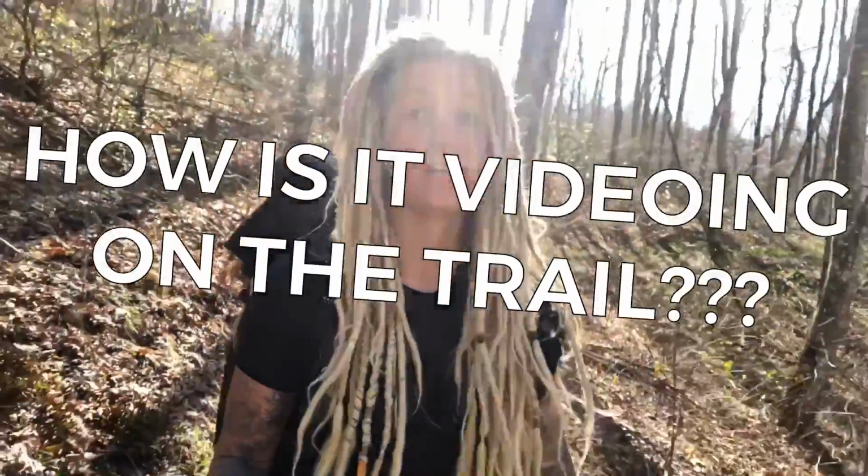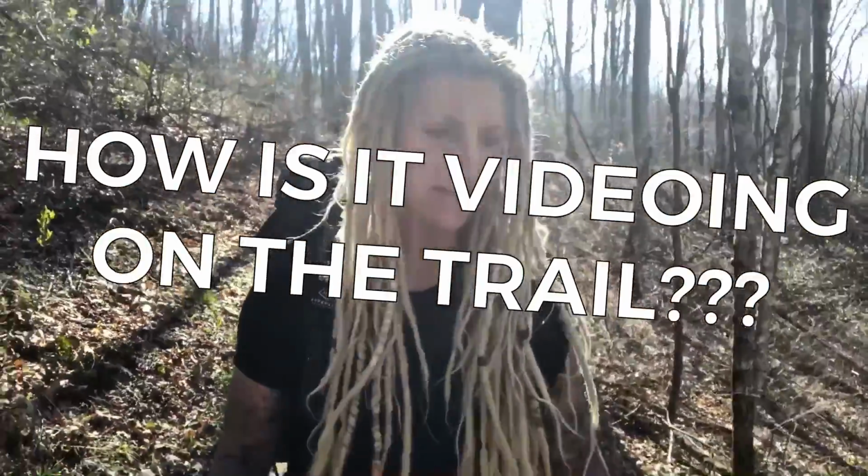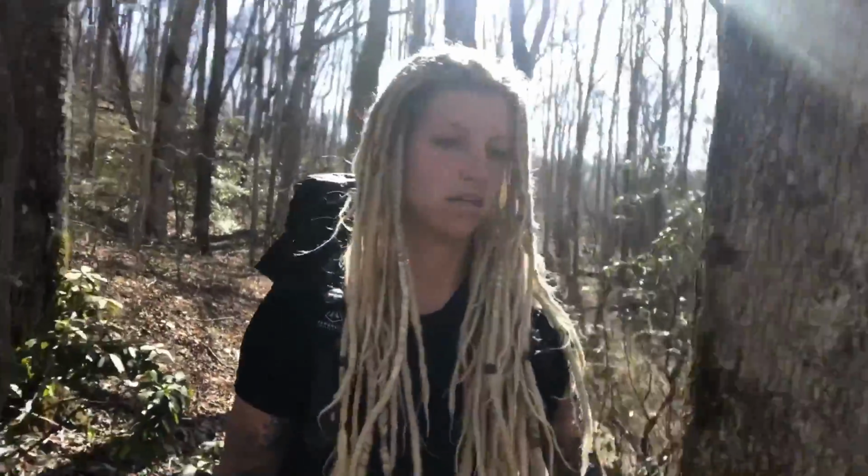How is it videoing on the trail? I thought, or other people might think, that it was going to take away from it a little bit, but it really hasn't. I don't mind videoing all day. In fact, I think it enhances my day. Sometimes when you're hiking, you're just kind of making miles and lost in thought and not really paying attention to what's around you. But when you're doing the video part of it, you're constantly on the lookout for things to video. So I'm noticing these little flowers and little details that I may not have noticed if I wasn't video blogging.